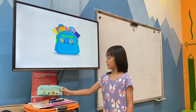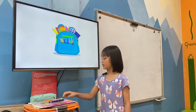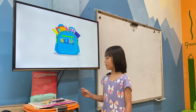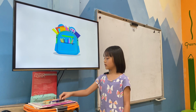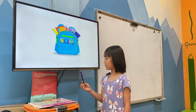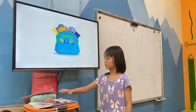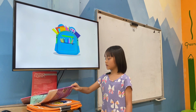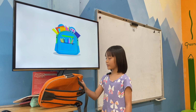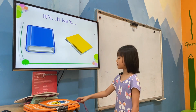It's a pencil case. It's a ruler. It's an eraser. It's a pencil. It's a pen. It's a notebook. It's a book. It's a paper. Right, very good, Linda. Linda, can you talk about the pictures?